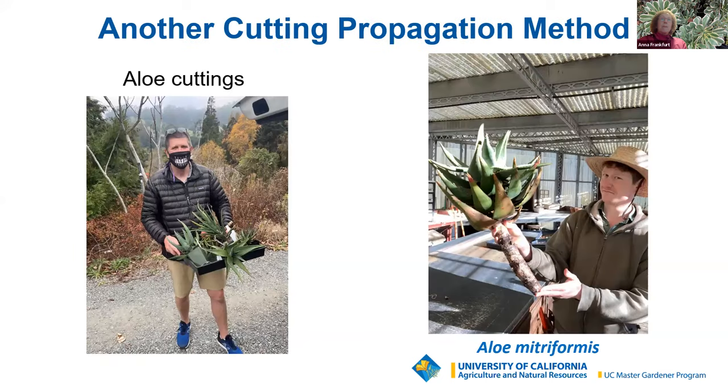So then I got to see another slightly different way of propagating cuttings. About a few months ago, a tray of aloe cuttings was donated to the UC Botanical Garden from the collection of a local friend of the garden who was an aloe aficionado. And this is one of them, this aloe vitiformis. What they're doing with this is leaving the stalk like it is until a tiny hair-like root will form along these little areas here. And then it will go into a pot to grow stronger roots. And when it gets stronger than that, it will eventually be transplanted into the South Africa section of the Botanic Garden.